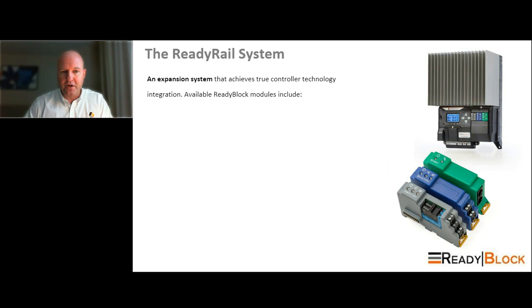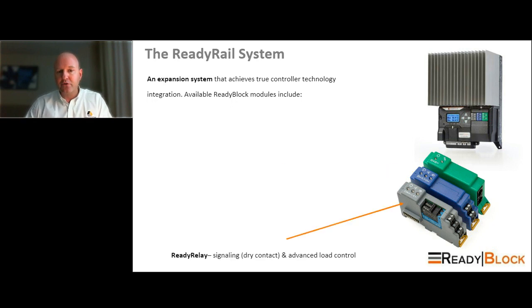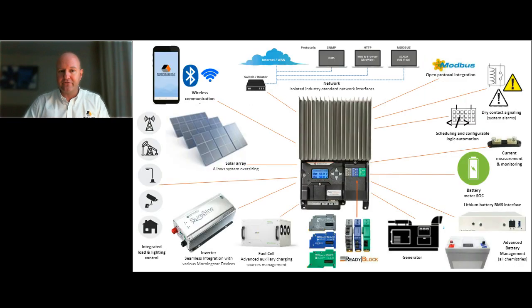And then the last product being the Ready Relay, and that gives you 2 integrated dry contact signals for alarm signaling, auxiliary control, advanced load control, really anything that you would want to switch those relays based on. And there's a very extensive complement of logic and configuration control, which I'll talk about here shortly, inside of the application.